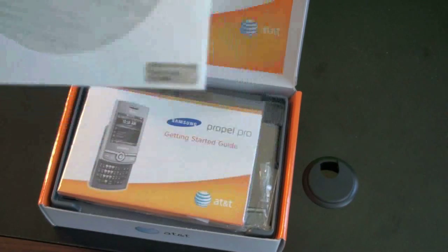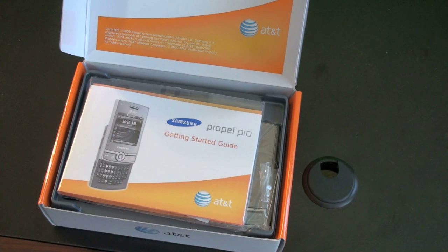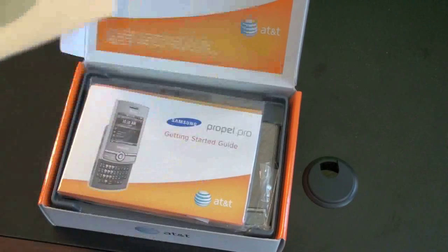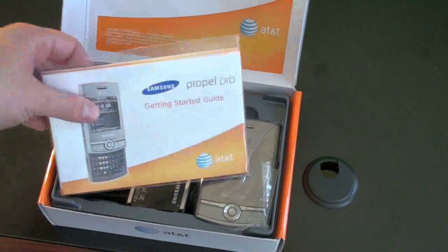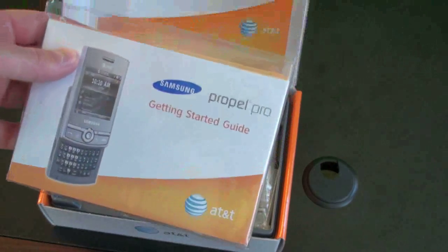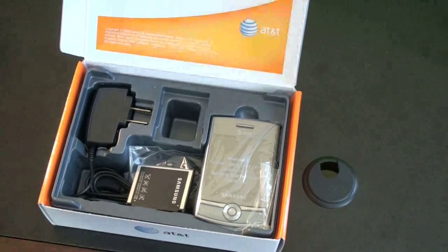Getting started. CD includes user manual, ActiveSync, and Windows Mobile Device Center and warranty stuff. I don't know how many of you guys actually use this, but I doubt they ever get opened. Speaking of never getting opened, getting started guide. Part of the fun of getting a new phone is figuring out how to use it on your own.